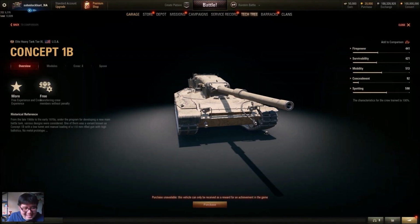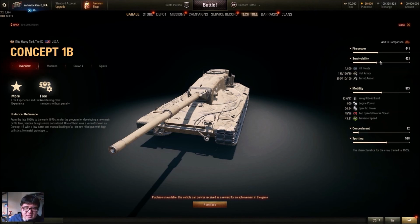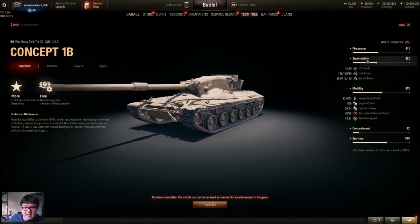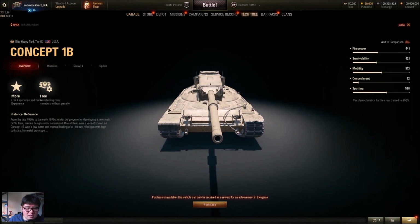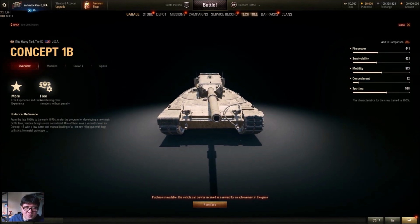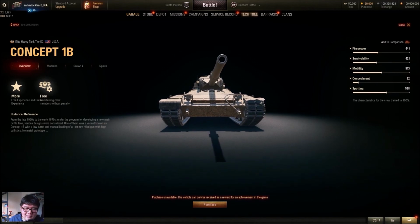This thing is broken. This thing is really broken. It has 120mm side armor with a low profile and a very small turret that's not even penetrable most of the time, unless you get super lucky hitting the periscopes on the commander cupola. But I don't think that's the actual weak spot, no.